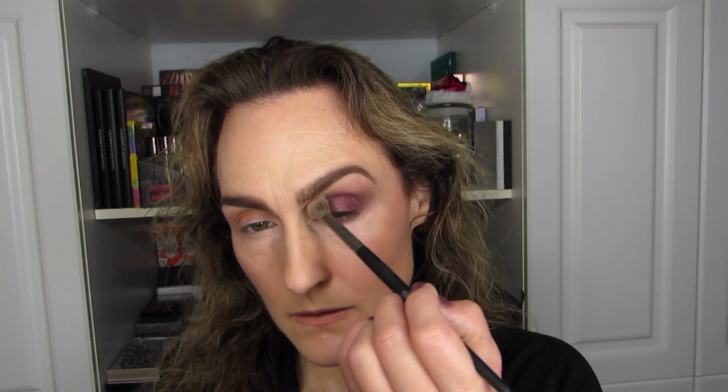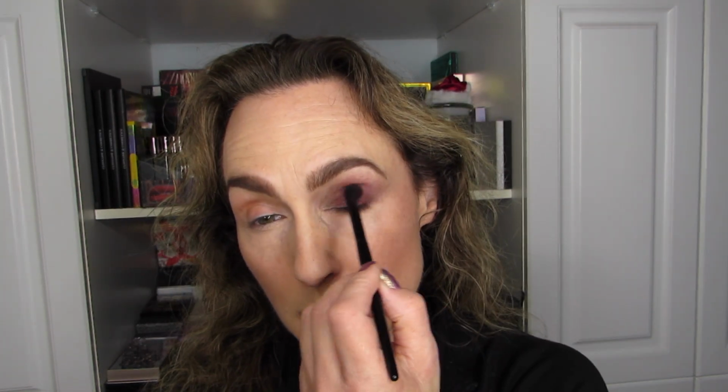Okay, I'm going to use a clean brush and just lighten this up a little bit. I'm saying clean brush, but I've got a brush that's what I use to set my primer, and it's just going to soften this up a little bit. Okay, going back in the crease with this one.